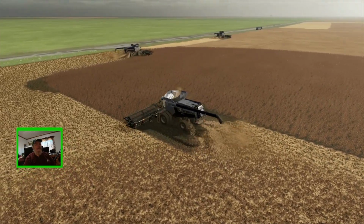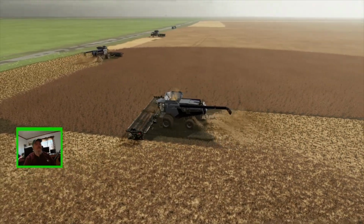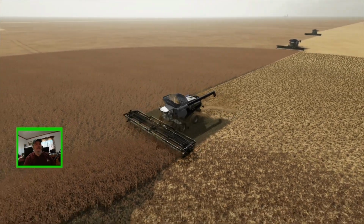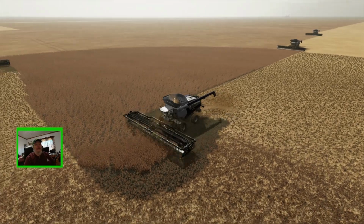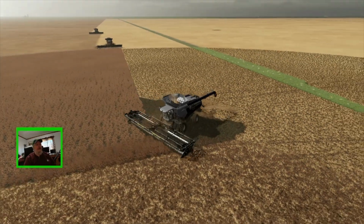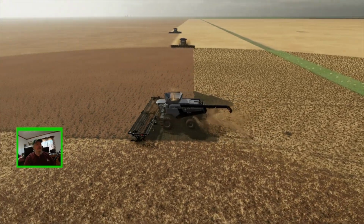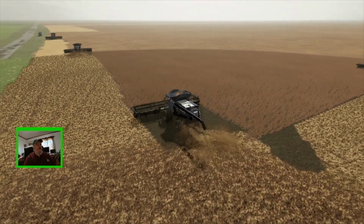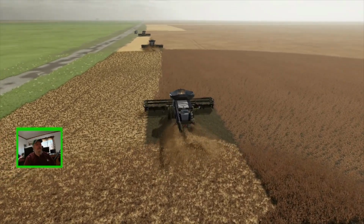Today, we're going to be using 5 harvesters, and just one truck, because with mustard, you don't get a lot of grain. Mustard seeds are really small, so you don't really get a lot of grain, but it pays very well.